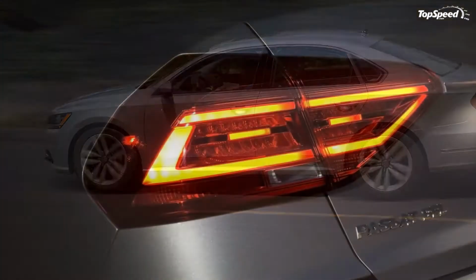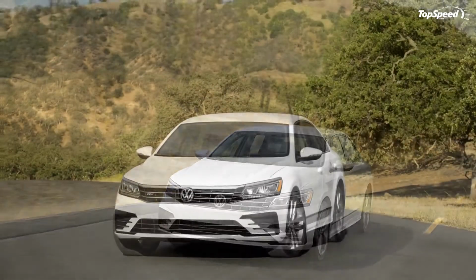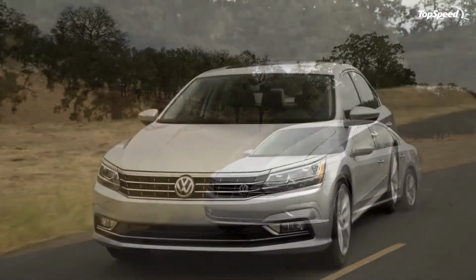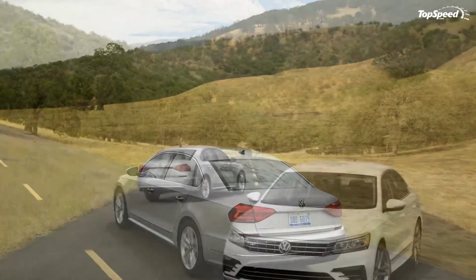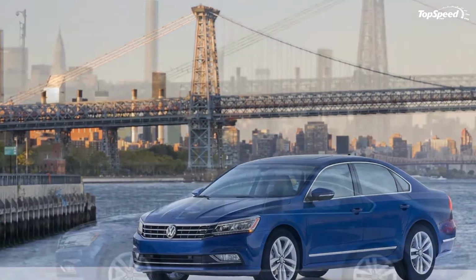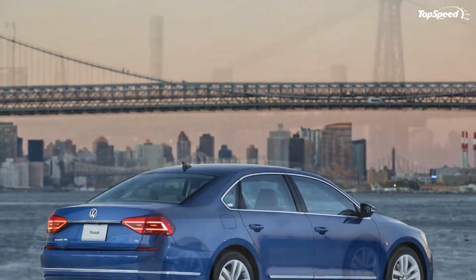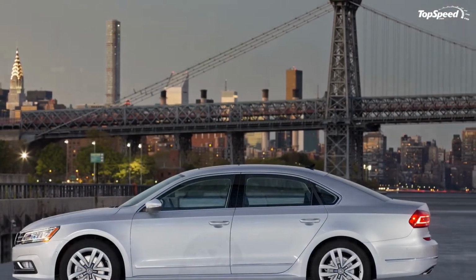The SEL Premium adds LED headlights with LED DRLs and LED taillights, remote start, lane departure warning with active steering, active blind spot monitor, front and rear park distance control, and parking steering assistant for $34,270. Finally, there's the V6 SEL Premium, which features the 3.6-liter VR6 engine that pumps out 280 horsepower and 258 pound-feet of twist. This model retails from $36,835 and adds a 6-speed DSG with paddle shifters, dual trapezoidal chrome exhaust tips, and hill hold control to the 1.8 TS-EL Premium's list of standard equipment.